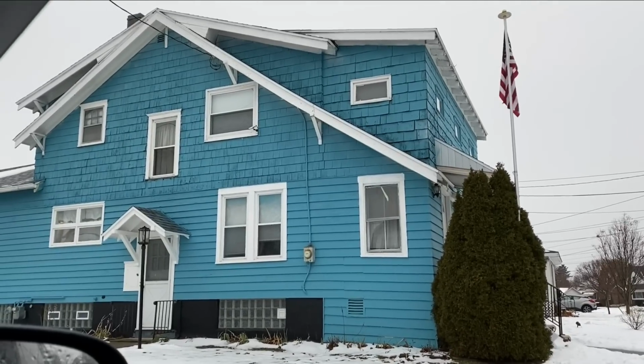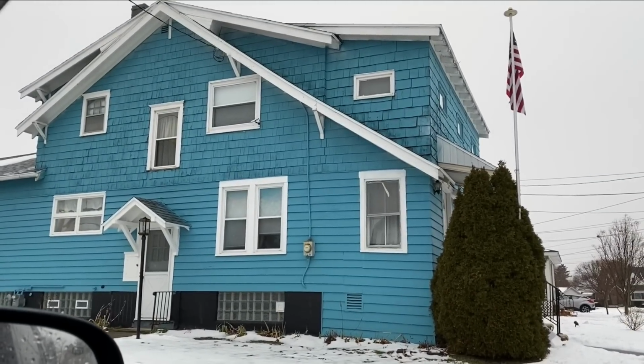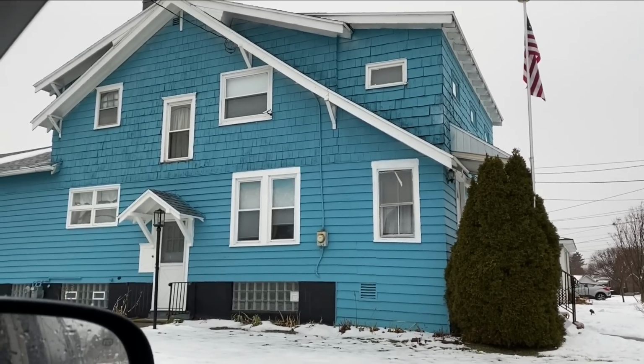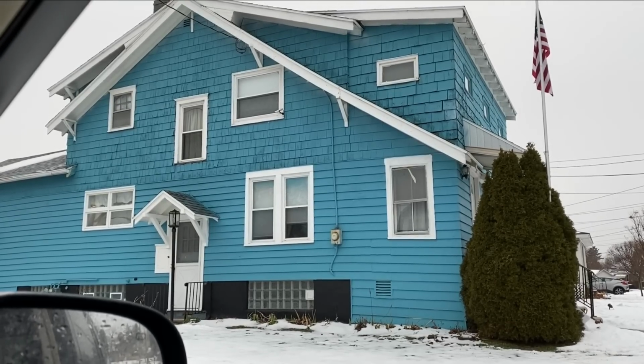So here's a little tip. Whenever you're in a development where there are houses painted a color like this, these kind of teal colors or pink colors, you know you're probably in a good area to do some sourcing. So we're almost there.